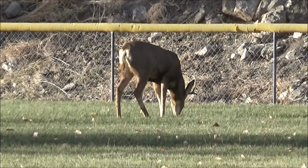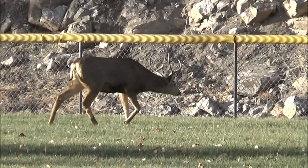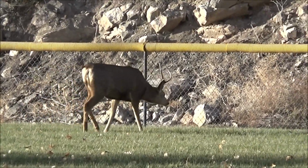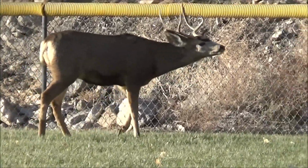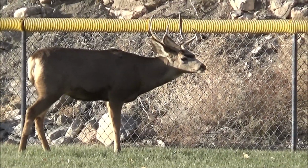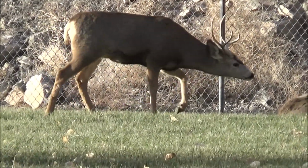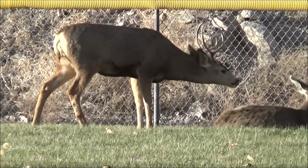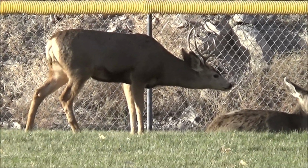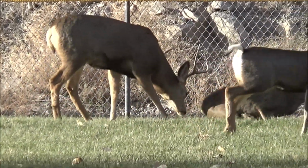Well, if this is him, he's not a great big buck, but he's either a small 4 or 3, maybe on the big screen I'll be able to tell. And he's got a bunch of does with him. This is on the ball field at Rose Park in Caliente.